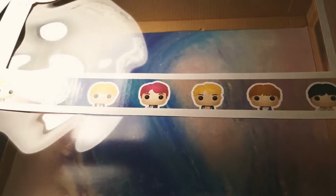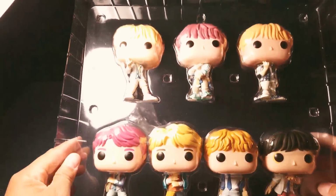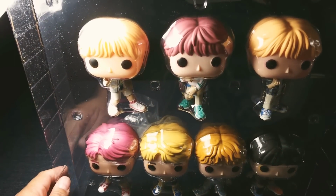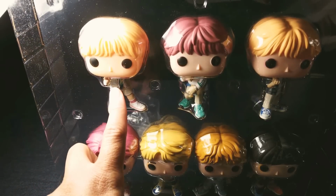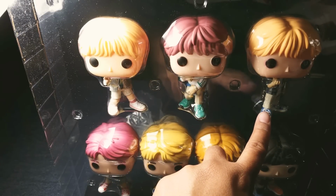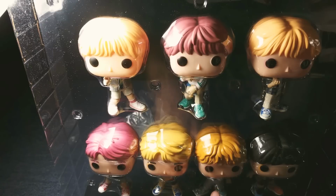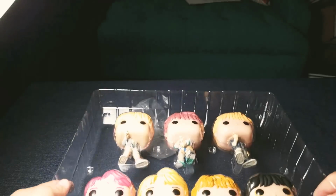And you can see it has that kind of galaxy print in the background. Here are the figurines, and I'm going to put them upright for you so you can see them outside of the plastic. So when we're naming them all, we start with V, then we have Shikha, then we have Jin, then we have Jungkook, then we have RM, then we have Jimin, and then we have J-Hope. So that identifies all the members, even though my lighting is bad right now because it's nighttime.